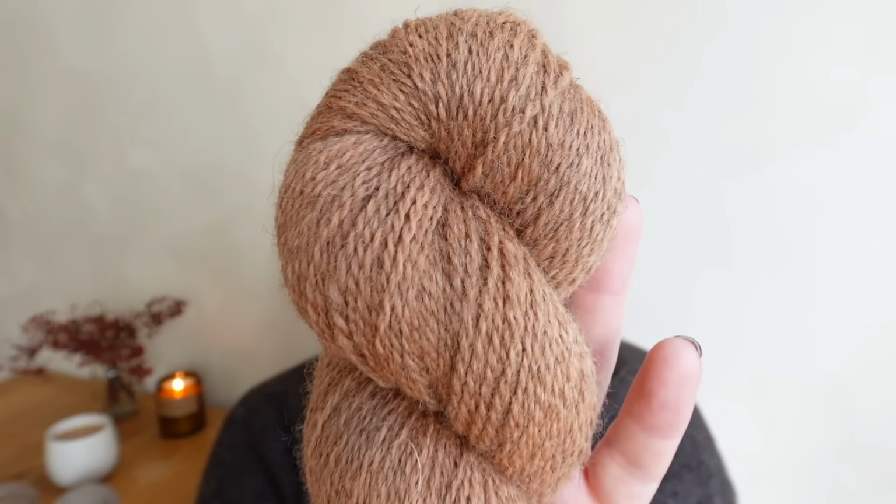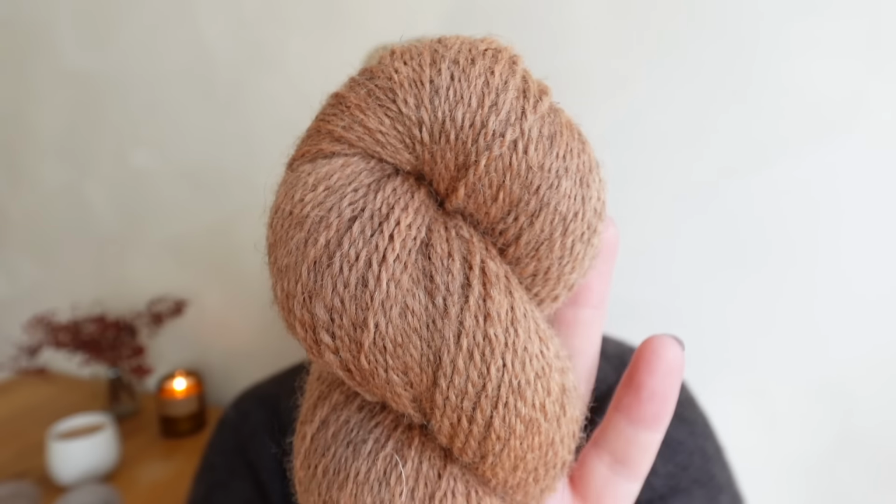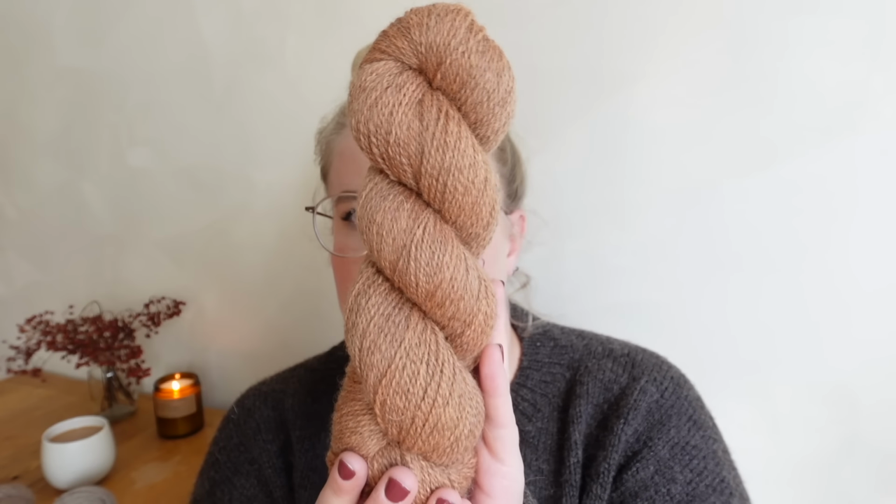Then next up, we have fawn, which is a light beigey orange, I would say, like a rusty kind of orangey tone. Also very nice as a base for color work, I feel.